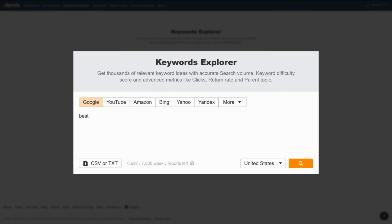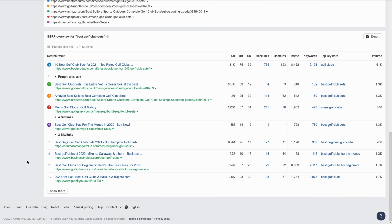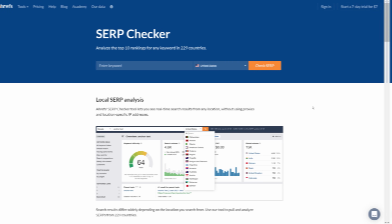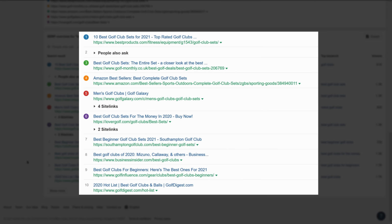So let's say that we want to create content that targets the query, best golf club sets. To start, I'll go to Ahrefs Keywords Explorer and search for the query. Then I'll scroll down to the SERP overview to see the top ranking pages. Now, if you don't have an Ahrefs account, you can use our free SERP checker tool to do everything I'm about to do.